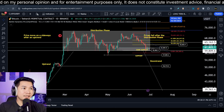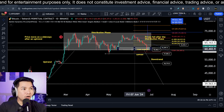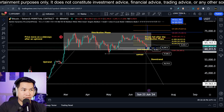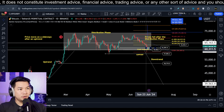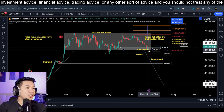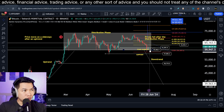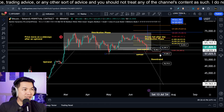Now, let's go back to Bitcoin, guys. So Bitcoin is still hovering on this very important support level. And as I've told you in my previous videos, we might get a short-term bounce near this zone support, guys. And also keep an eye on this 57,000.